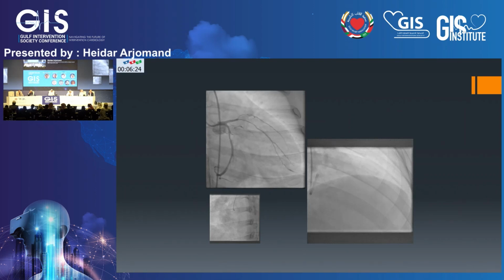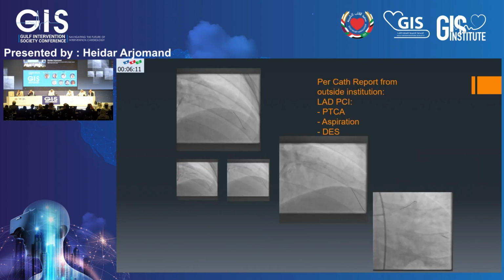These are the angiographic findings. This was done somewhere else, but you see a femoral access, a left dominant system, and a patent left circumflex stent. Obviously, the stent in the proximal LAD is totally occluded. According to the cath report from the outside institution at the time, she had cath and PCI with repeat drug-eluting stent placement.